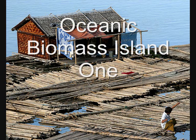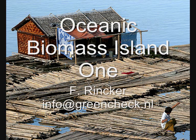I thought I'll talk about my Oceanic Biomass 1 project. It's a concept that I think is doable and that actually could fix the climate problem. Why? Well, because it uses the surface of the ocean, which is much larger than the surface of the land. It will not have any water shortage because the ocean is of course filled with water.